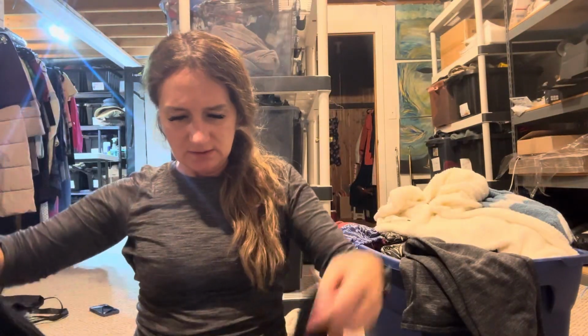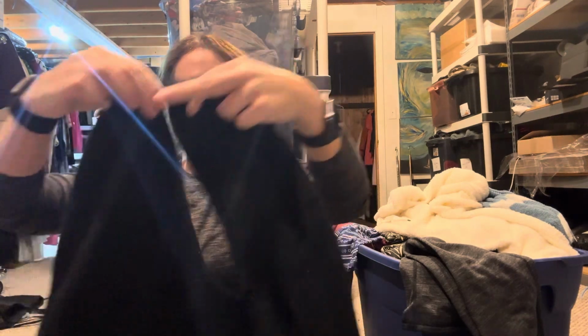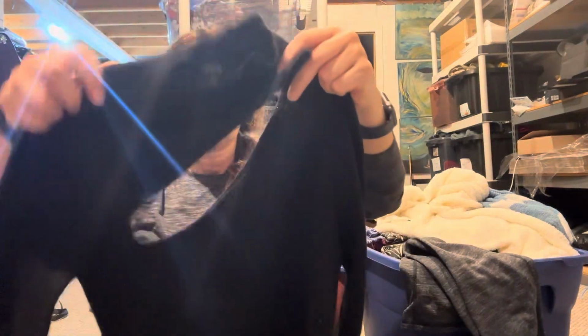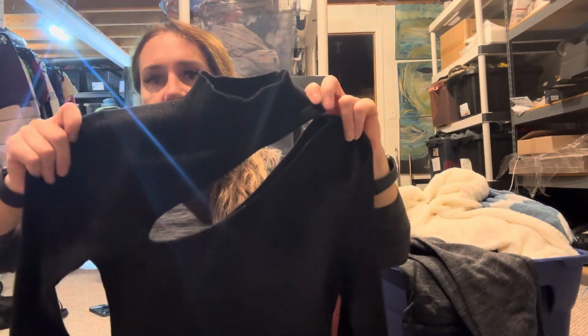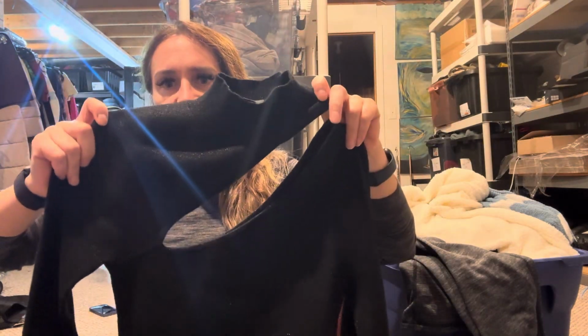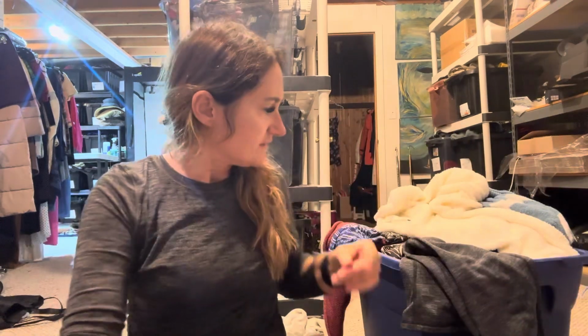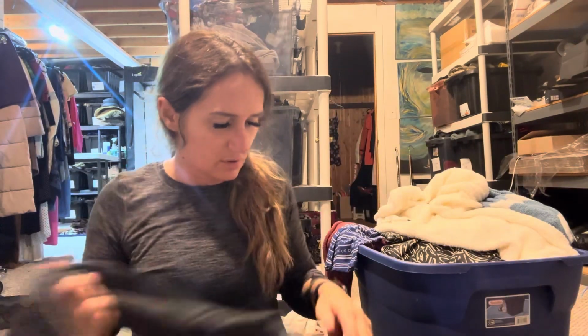controversial. This dress is just a weird neckline to it. I'll do my best. I just took pictures of this today. This is Aqua, A-Q-U-A. It's a midi dress, kind of like a bodycon style, but it has got this split. I'll have to find some keywords for that. Small, AQUA. Some of the Aqua stuff does sell really well, and some of it doesn't at all.